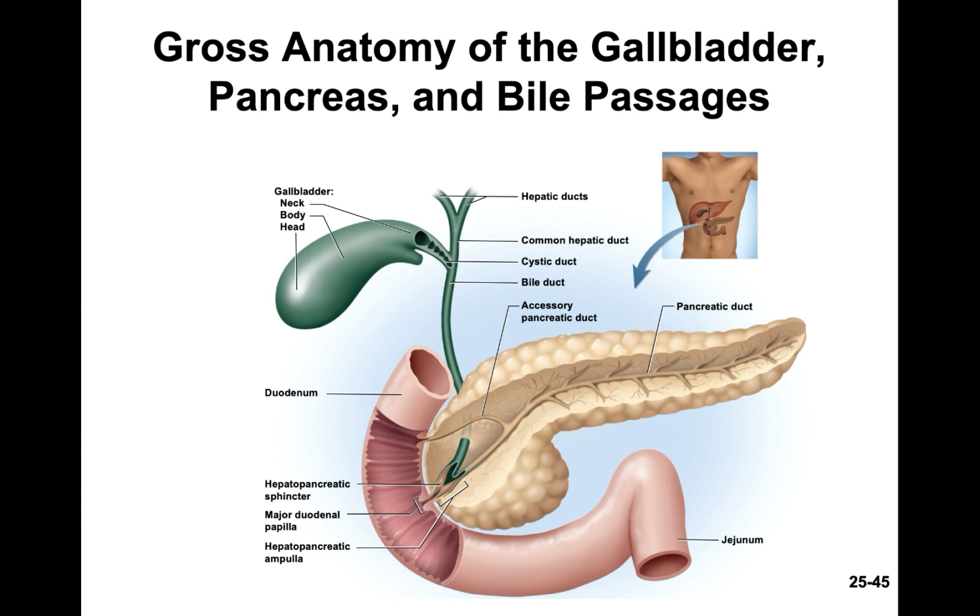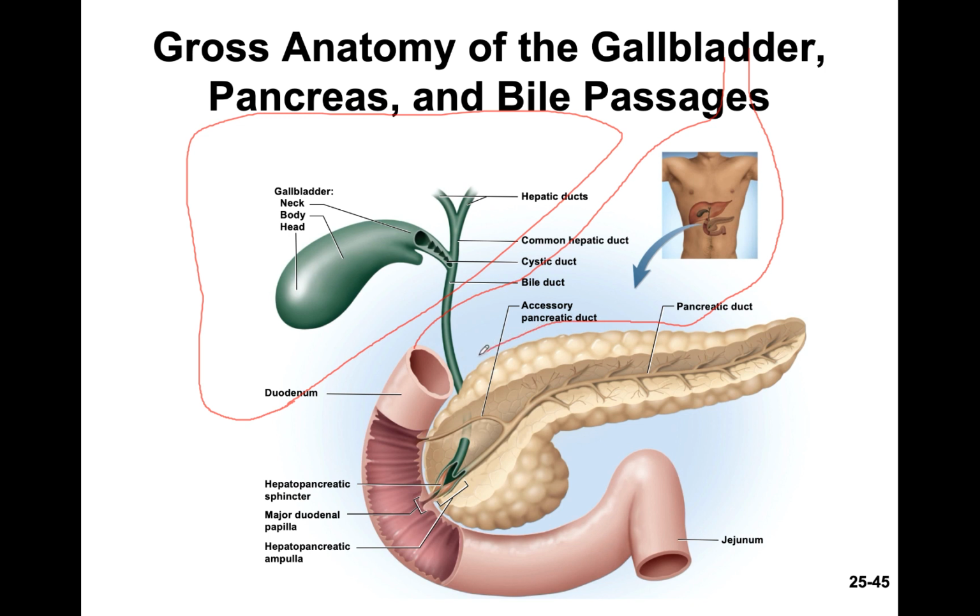So what does this look like in terms of relation to other organs? So if I get my pen out here, we will draw where the liver would be. The liver would be here. It sits on top of the gallbladder, and then your stomach would be here, right there. So chyme from the stomach would pass the pyloric sphincter here and enter into the duodenum.